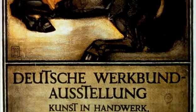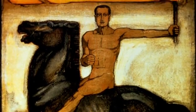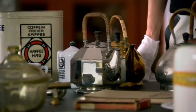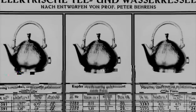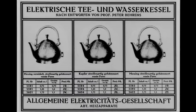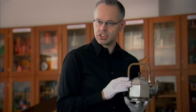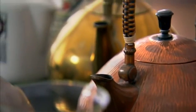Founded in 1907, the Deutsche Werkbund was committed to overturning this embarrassing reputation. Leading by example, its members set out to redefine the meaning of made in Germany. This is a water kettle designed by Peter Behrens for the company AEG in Germany. This water kettle was produced in a series with a possible over 80 variants. There are 3 different uses of metal, 3 different shapes, 3 different sizes, and 3 different ways of how the surface is formed.